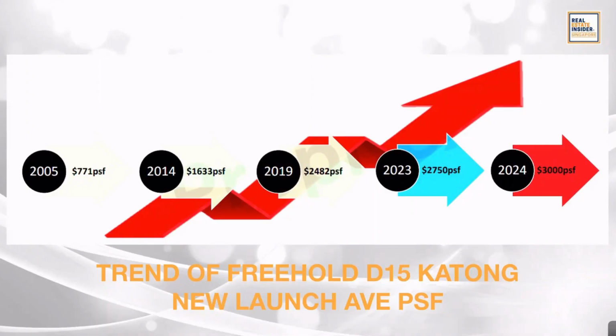So many of you who are in the east side and you have seen how the prices have increased, you will also be thinking that you will never believe that east side property will cross $3,000 per square foot. But here is the truth, my friends. This is the real pricing that is going to come forward as we move into the future. Seeing how the trend of Katong freehold properties is going to be, you can see that from 2005 all the way to 2023, we're expecting the prices to be at least about $2,750 and moving forward to $3,000 per square foot in the near future.